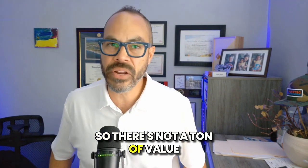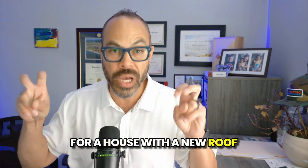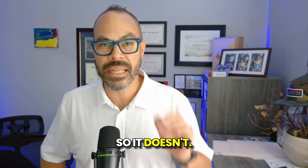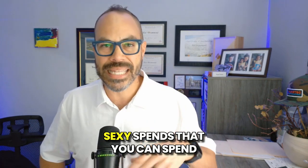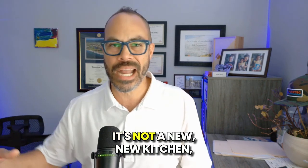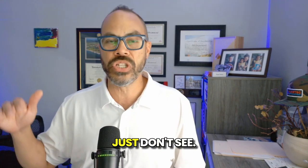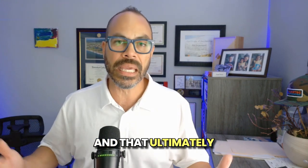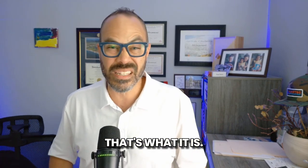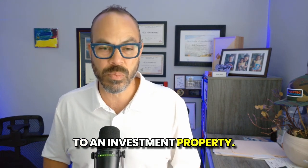So there's not a ton of value when it comes to resale for a house with a new roof versus a house that doesn't have a brand new roof. It's not one of those sexy spends that you can make on your property to get extra value out of it. It's not a new kitchen, it's not new countertops, it's not new flooring. It's something you just don't see, and I like to call them unsexy spends, because it just feels like money going out the door, and you're not really getting much return on it when it comes to an investment property.